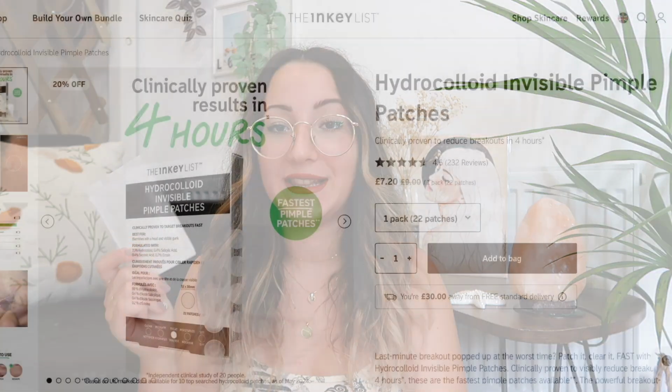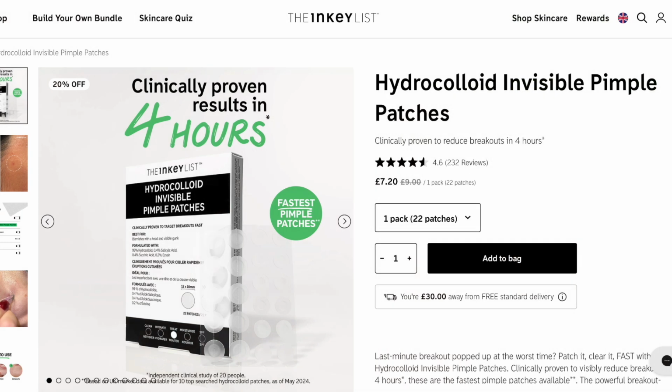Okay, lastly, let's talk about the TheInkeyList pimple patches. I don't really know if that's the name or if I just botched the pronunciation, but oh well, I have something to say about these guys. I'm gonna be completely honest, they're not my favorite pimple patches. Like I said, I have quite a selection thanks to the Superdrug event, and so I got to try different ones and definitely did not gravitate towards this one at all.